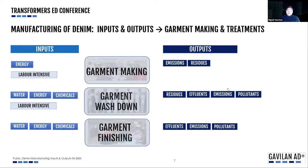That is the main part of what is called post-industrial fabric for recycling. So all the fabric which has been cut but not used for the garments can be recollected and transformed into new fibers to be recycled. And the garment wash down, the same thing. We are combining water and chemicals to obtain the looks that we need. We're running machines that work on power.